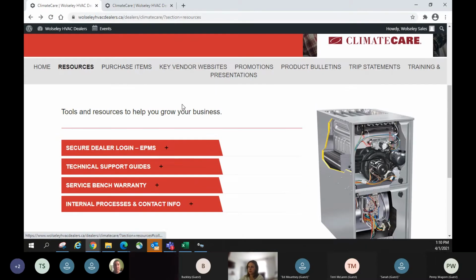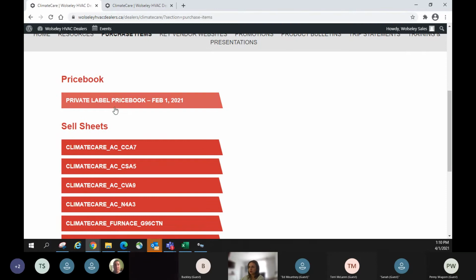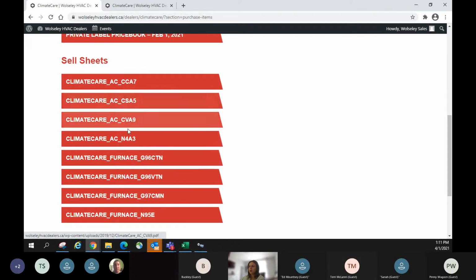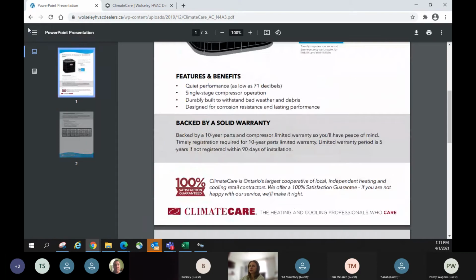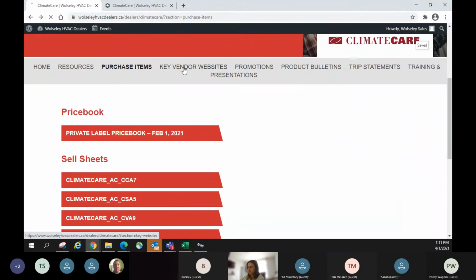Okay, so that covers the resources tab. I'll go into purchase items. So this is pretty straightforward. Your private label price book, which you guys should all be accustomed to. I always keep an up-to-date copy here, and your ClimateCare branded sell sheets. So these are provided by ClimateCare to me to help circulate the information with your ClimateCare branding for your consolidated program. So those are all there. You can easily save and download them and send them to your customers, should you not have paper copies.